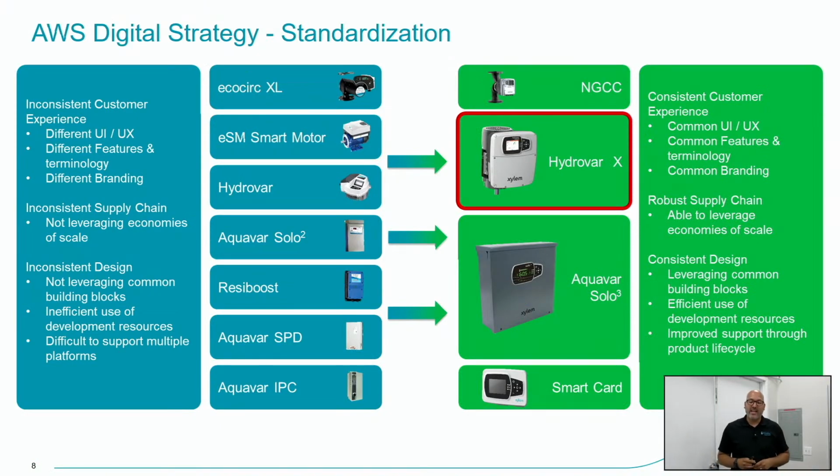This slide is basically a reiteration of the previous one, just giving you detail. On the left-hand side, you can see some of our current products, showing 7 or so. The idea in the future is to consolidate those down to 4 or so different platforms. But if you look at those 4 different platforms, they all still have that same user interface, user experience. So once again, if you're an expert in one of them, you're going to be an expert in them all. It's just giving you that consistent customer experience.